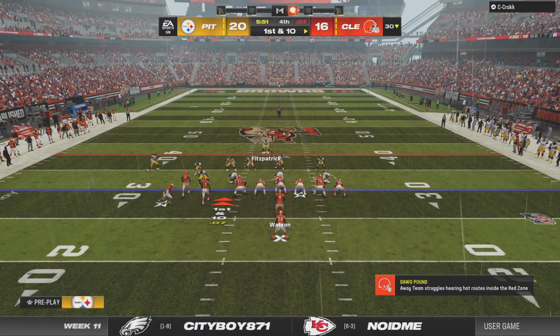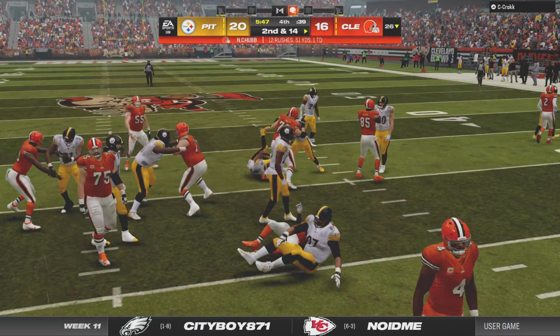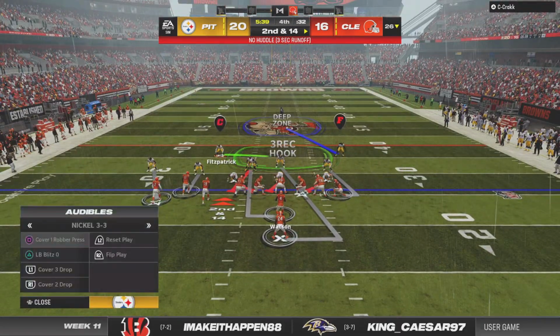Cooper will come in motion right. On first down, they'll run with Chubb. And that one is blown up quickly as he's going to be stopped before he can even get started.